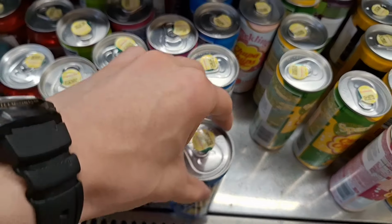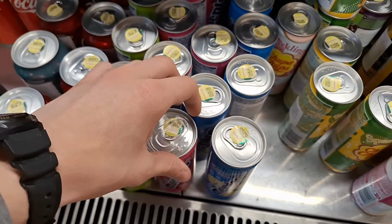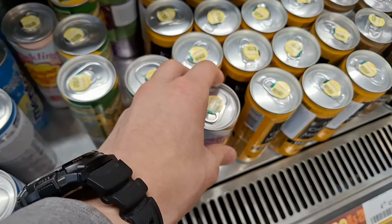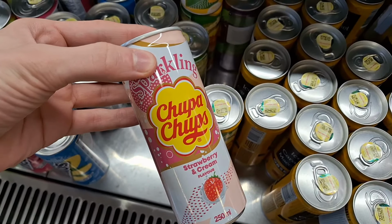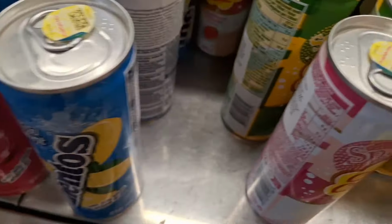Never knew this, but Mentos has drinks. Look at how cool this is. And so does Chupa Chups. I've never heard of any of these.